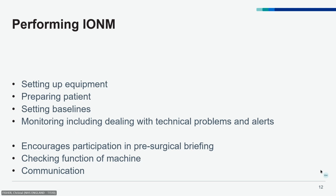The module encourages participation in pre-surgical briefing, so that brings in the MDT working, of meeting before the case with the surgeons, the ODPs, the anaesthetists, checking the function of the machine. So this brings in calibration and making sure that all the parameters are correct, and really, really importantly, communication. Communication amongst the team so that everybody's on the same page and that patient safety is at the absolute core of everything that we're doing.